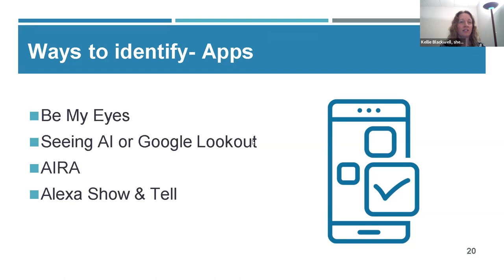And then I have on here as an app, even though it's technically called a skill when you're talking about Alexa, the Alexa Show and Tell. If you have an Alexa Show, that's an Alexa that has a screen and a camera built in, and you can hold a device up to your Show. For example, I have an Alexa Show in my kitchen. If I don't have my phone readily available or other identifying methods readily available, I'll hold it up and say, Alexa, what am I holding? This isn't my preferred method, but it does work, and it will give you feedback on what it is you're holding.